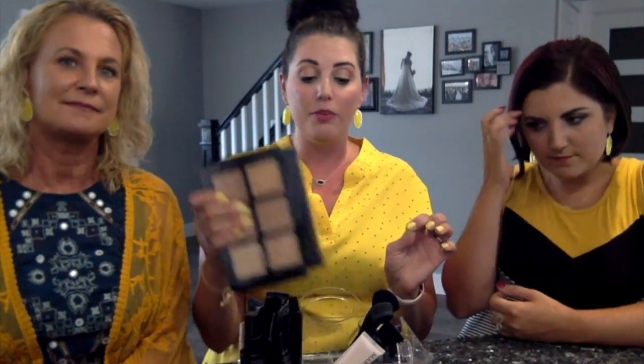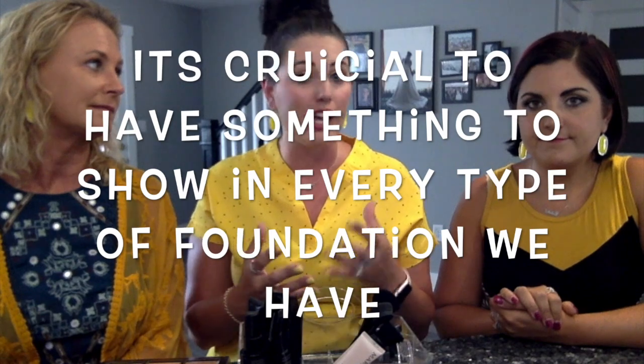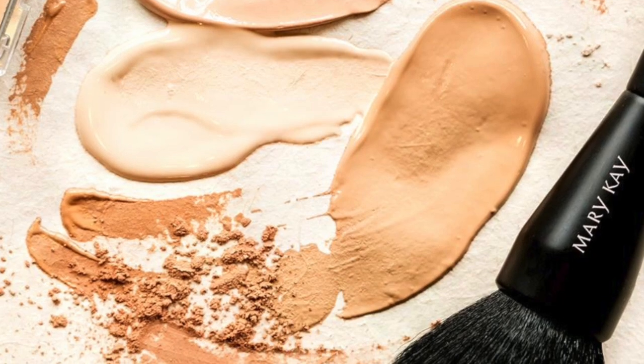The one thing I will say, as I quickly tell you the foundation options we have, is that it is crucial, in my opinion, to have at least a neutral shade like a dark ivory or a light beige in every single type, even if you're just getting started. That way they can at least feel the consistency of all the different types of foundations.